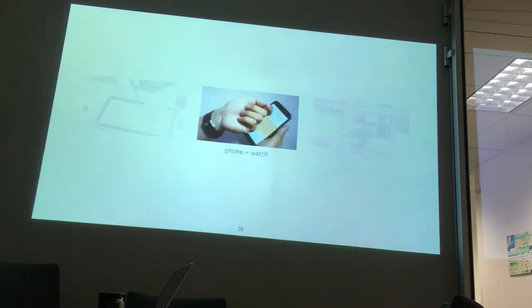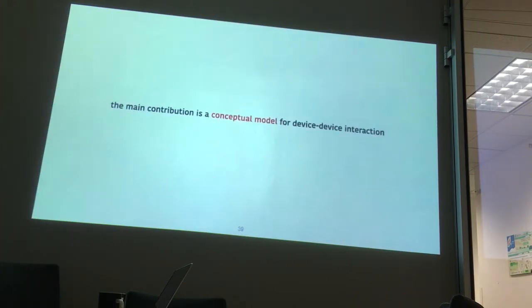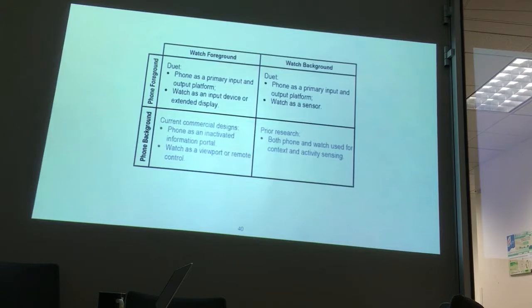So I look at a very specific combination of two types of smart devices, the phone and the watch, to explore this larger problem. And the main contribution of this next project is a conceptual model that describes how we can design the device-to-device interaction. I'm going to show you this conceptual model up front.